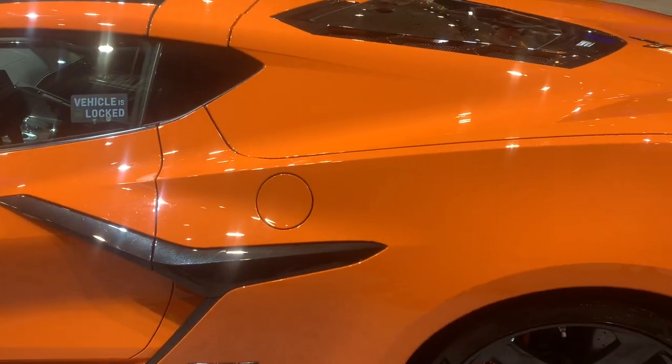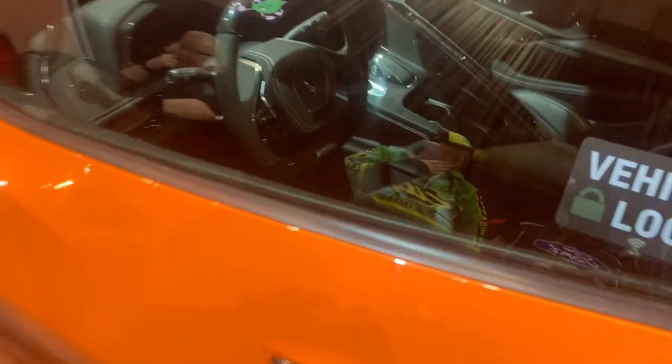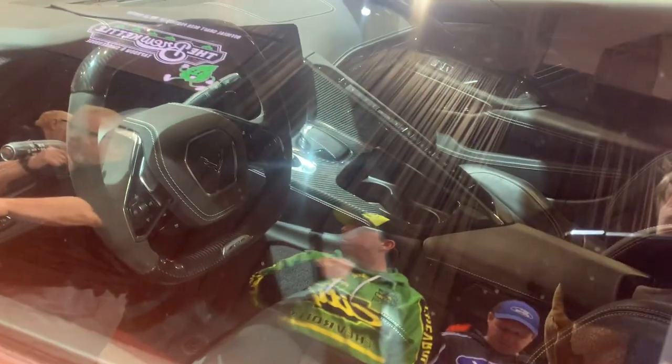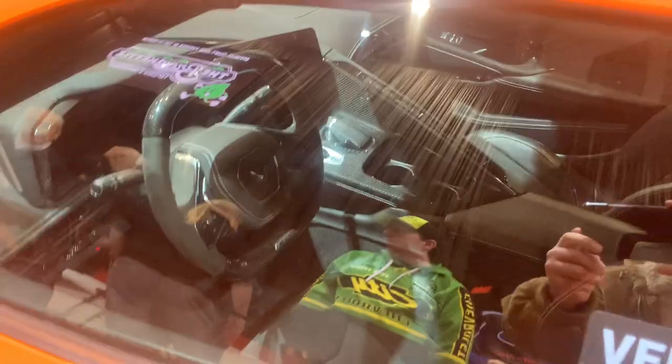Here's the Z06. I'd love to hear this thing run. That'd be a dream. Thing feels like a fighter. Thing looks like a fighter plane inside. I wish we could get in it.